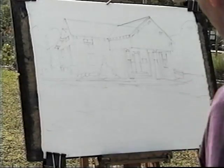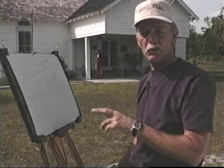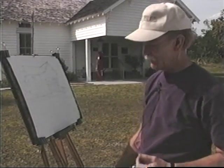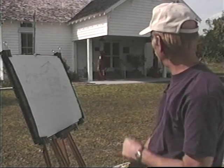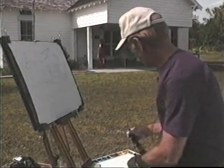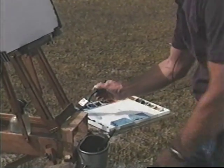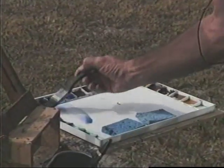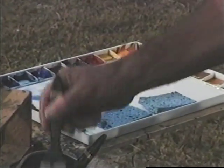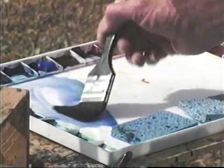The sun is kind of coming in and out of the clouds, so it's going to be cloudy sometimes and sunny sometimes. So I'm going to go with the sun because I like that nice bright white over there. And I'm just going to start mixing up some cool colors here, some blue. Get this situated. Now later on I may put a darker sky back in there just to make this thing really pop out.